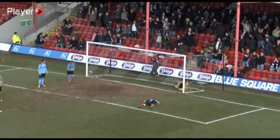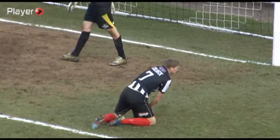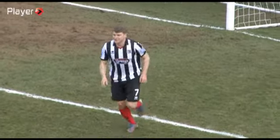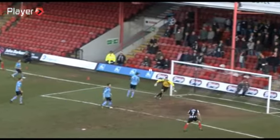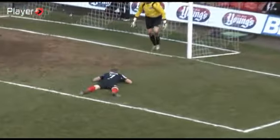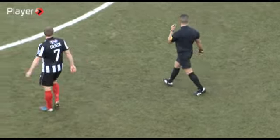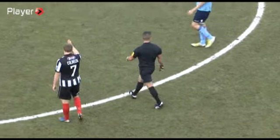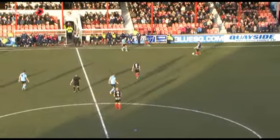Oh, no, no, no. Joe Colbeck, how did he miss it? How on earth did he not hit the target? Marshall's ball in was perfect. Even Joe Colbeck and the referee have a smile about it. My crikey, he should have buried it. Joe Colbeck chasing back, doing enough.